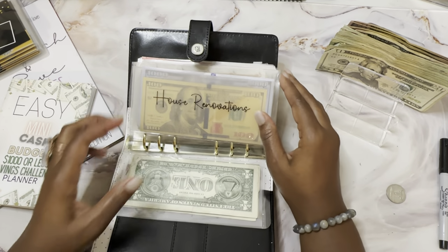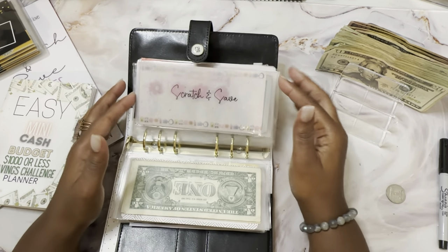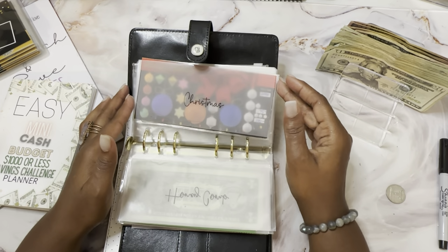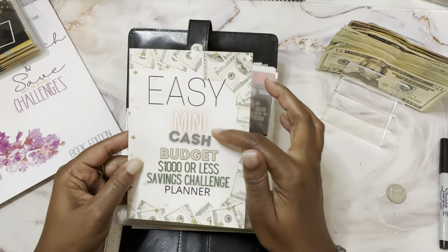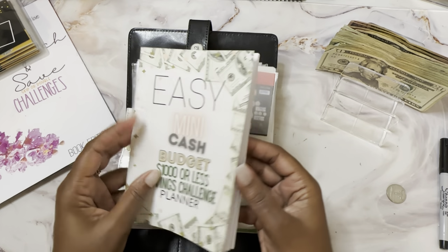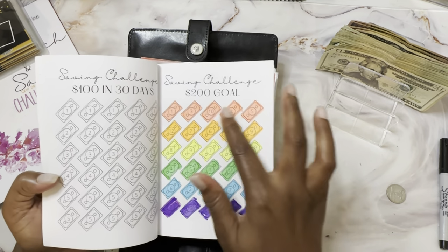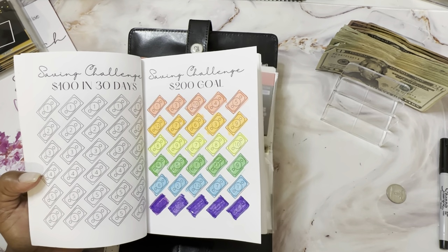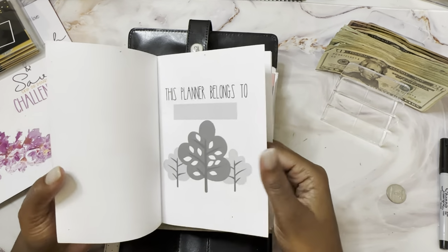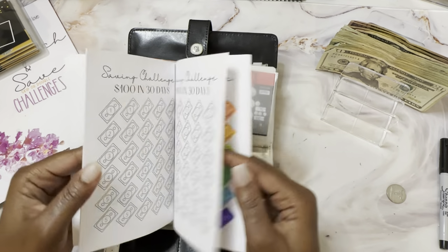All right. So for right now, I do want to do a couple of other challenges that are in here. One being start a new challenge in the Easy Mini Cash Budget 1000 or Less Savings Challenge Planner. So I want to start a new challenge in here. We had already finished this $200 goal one, and that's what's in the Save 450 envelope. So now let's see what else we can get into and get started.